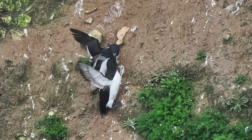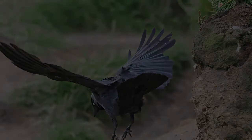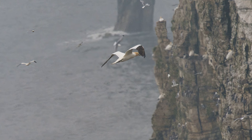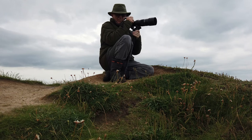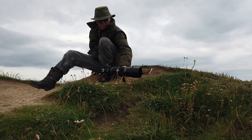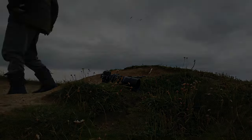An intruder. Little bit of a squabble going on here, but then I get distracted. My eyes taken off the puffins for a little while, and we look across and we can see the gannets fly across there out to sea, and I decide, well, I think we'll call it a day and start to pack up and make our way back. But I'm quite pleased, it's turned out quite well. I wish I'd known one or two other things about my camera and equipment, and it just goes to show that you're always learning.